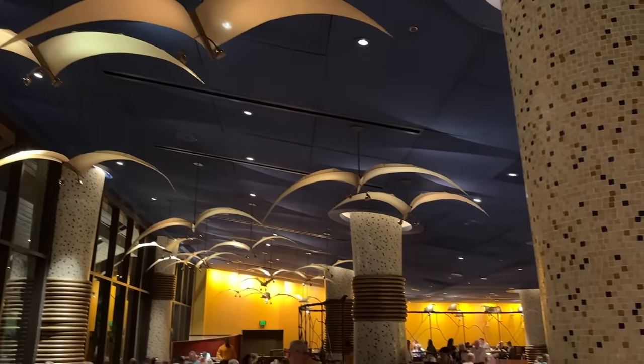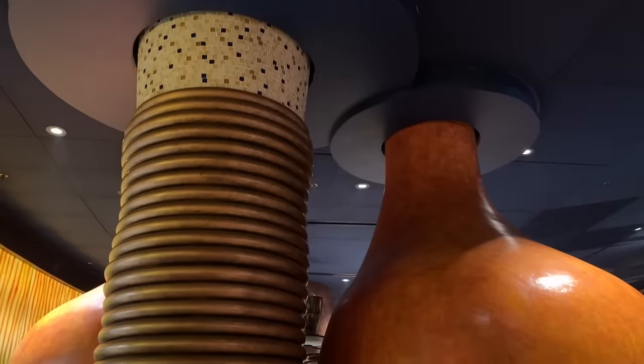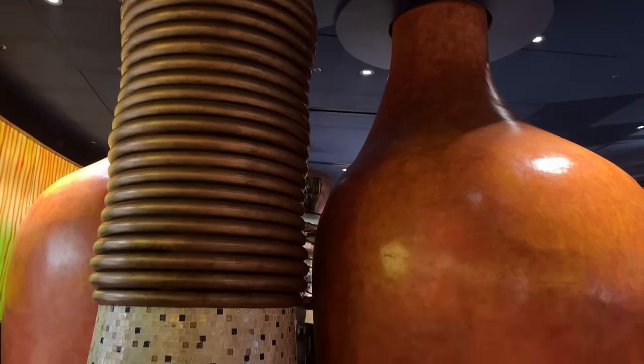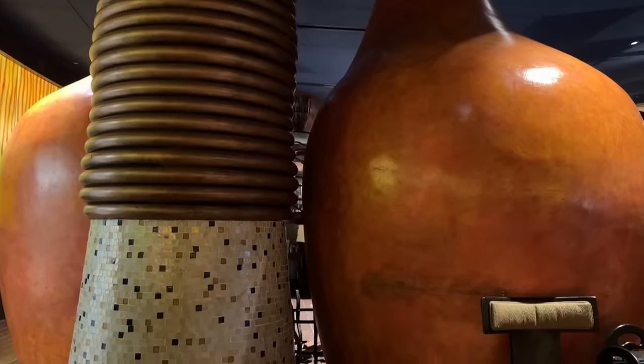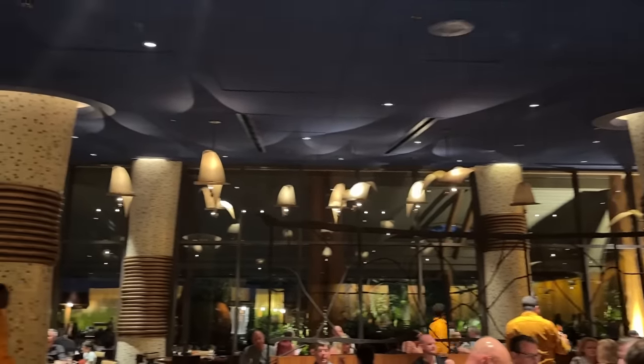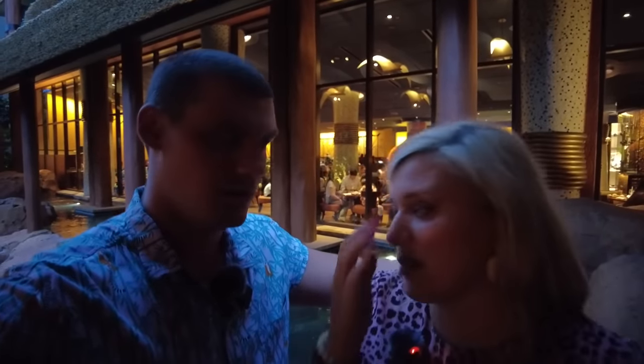The menu itself here at Jiko is very African-inspired, so if you want to try something new, or maybe you're an adventurous eater, or want to be a little bit more adventurous in this particular dining experience, this is a great place to try it. Not only is Jiko my favorite restaurant, that's largely because it has my favorite meal on property, the signature filet mignon with their mac and cheese and a red wine sauce. It is so good. I've been thinking about this meal for weeks, ever since we booked this stay.